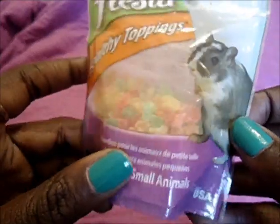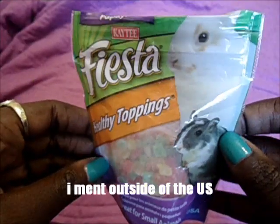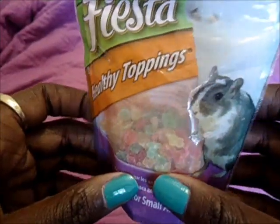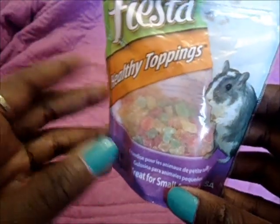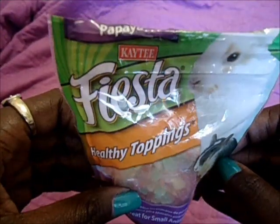They are quite sugary. Now, you can find these pretty much at any pet store. They're not found outside of the UK, so I'm sorry about that. And I can't really think of any alternatives for this, but I bought this for $3.99 at PetSmart. You can also find it at Petco.